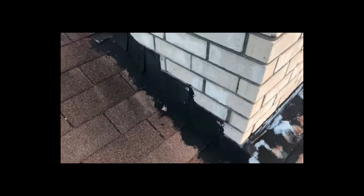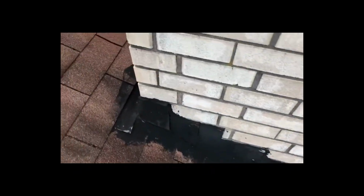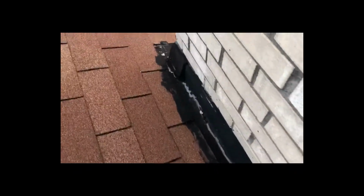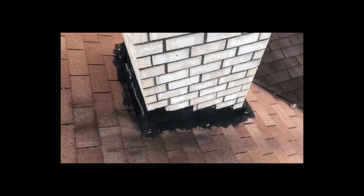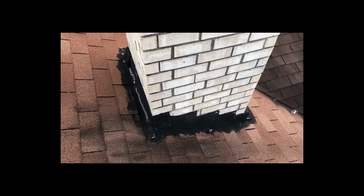The other big thing I noticed is you can see this black mastic all the way around, and you can see it on the top side of it here. You can see how much is piled up right here. That's something we don't want. That's an indication to us that there's been a prior leak or there's been an issue that they had to go back and reseal around the chimney.